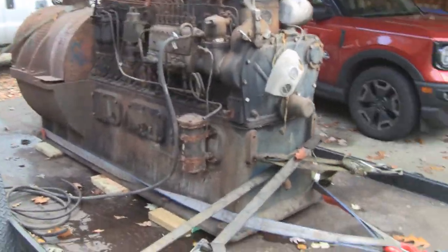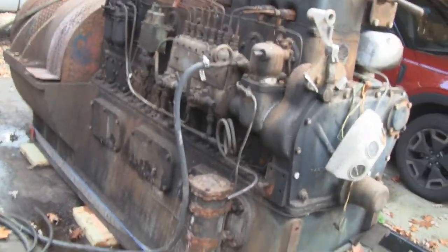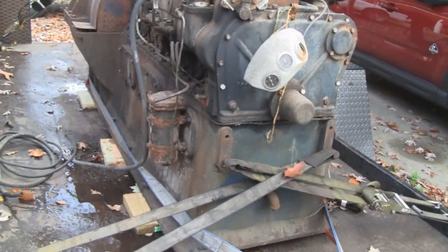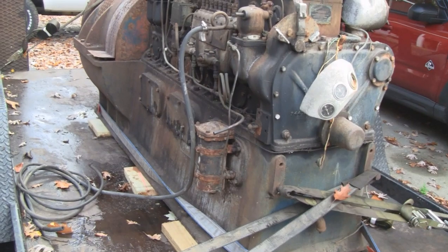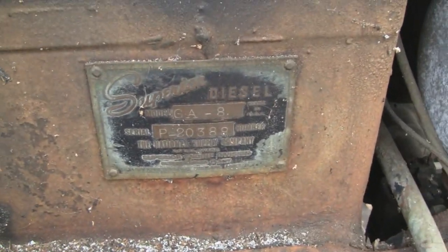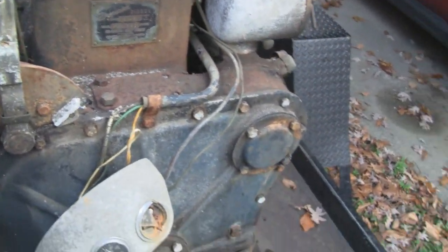All right, we're back at Mike's house here, and we've got a little better lighting here. Maybe we'll get a rundown. Let us know what we got here, Mike. All right, well, it is a 1937 Superior GA8 Genset. Superior diesel, there. Yep. So it was built in 1937 in Philadelphia.